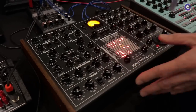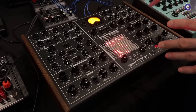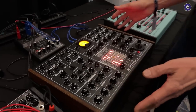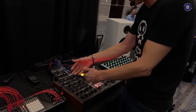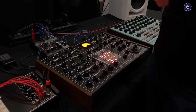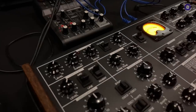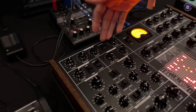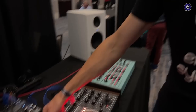Talking about what people ask, what are the major differences between Syntrx I and Syntrx II? The differences are really major, because this is a completely different instrument. We put more attention to inputs. The first input lets you interface it with external instruments. It comes with an envelope follower, so you can extract envelopes from another instrument. The second one comes with an inverter.